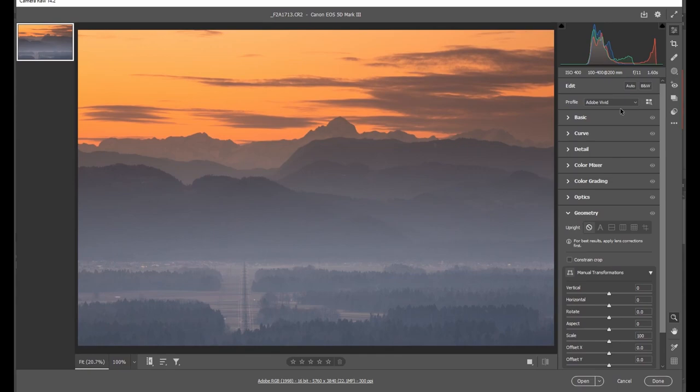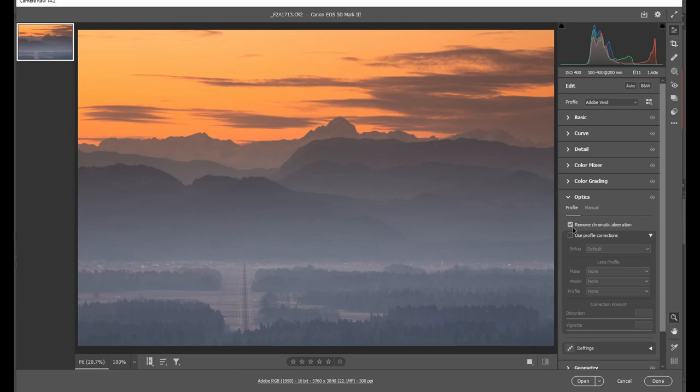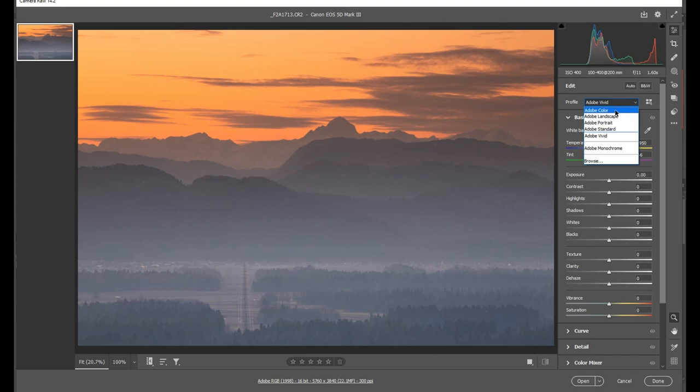Automatically, my default settings are usually Adobe Vivid. And if we come down to optics, I've always got this remove chromatic aberration ticked. It's ticked by default, so I never have to worry about that. So I go up here to Vivid, and I start with Vivid, but if I think it's overdoing it, if it's oversaturated or something, then I may have a play with some of the other presets: Adobe Color, Adobe Landscape, Adobe Standard.